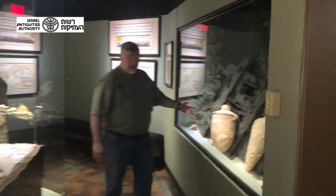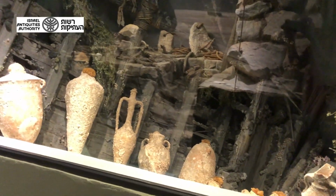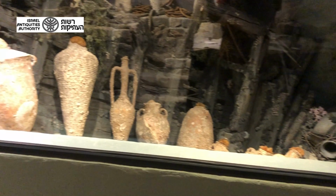Behind this glass is a shipwreck, and each of the pots in there came from a different shipwreck off the Mediterranean coast of Israel. That's all I tell anybody, because that's about all I know.